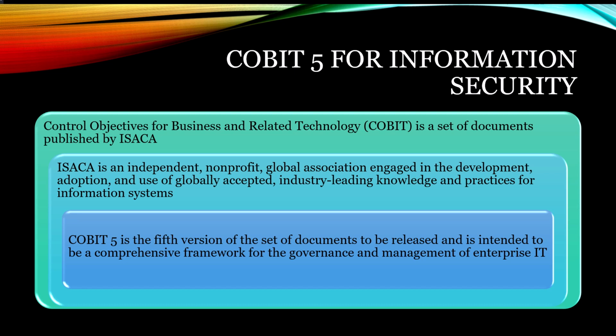Going back to COBIT 5, COBIT 5 is the fifth version of COBIT. COBIT is the Control Objectives for Information and Related Technologies. In reality, basically a bunch of financial firms collapsed and they were not as transparent as they said they were, so for protection we got the COBIT framework. It's a set of documents published by ISACA, which is an independent, non-profit global association engaged in the development and adoption and use of globally accepted industry-leading knowledge and practices for information systems.